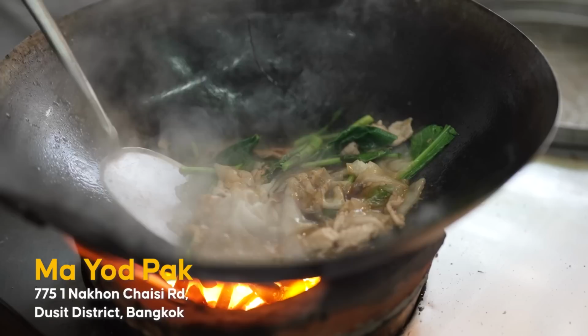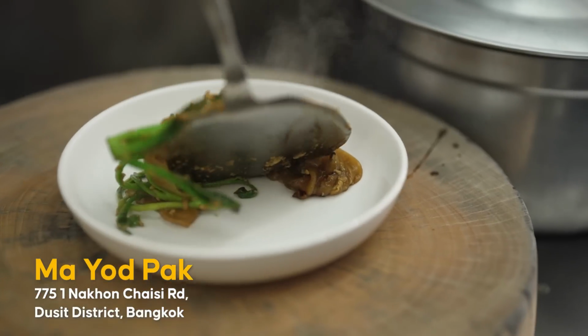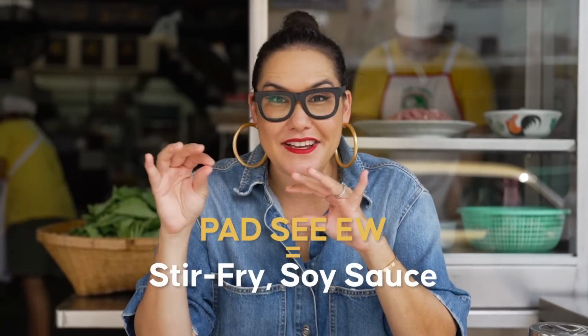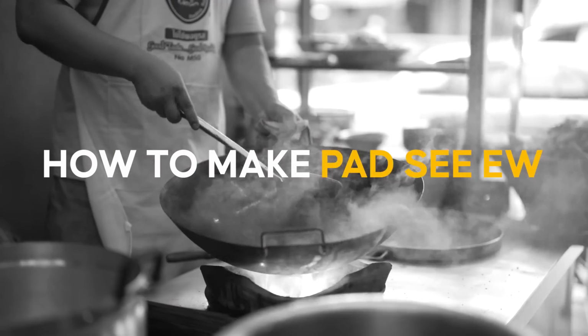Pad see ew. It's got to be up there as one of Thailand's most famous noodle dishes, right up there with pad thai. I love it because at its most simple, the translation of pad see ew literally just means stir fry soy sauce. So it's a very simple dish. It's almost like the test of a really good restaurant. You know that thing in France where the test of a good chef is making an omelette? Well, in Thailand, I feel like the test of a good chef is making pad see ew.